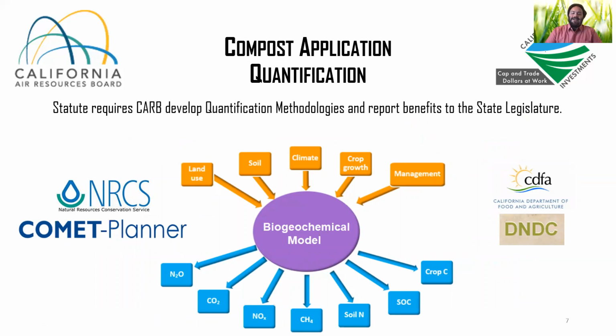Programs funded by the California Greenhouse Gas Reduction Fund must account for greenhouse gas reductions and other benefits in an annual report to the state legislature in the spring. CARB is responsible for both determining the quantification methodologies used to calculate the benefits and for reporting the quantified benefits to the legislature. CARB uses biogeochemical models to quantify the emissions and sequestrations in the Healthy Soils program.